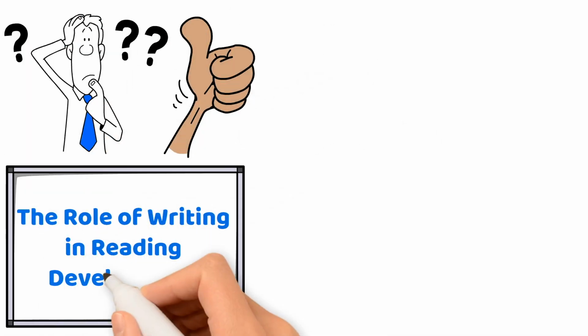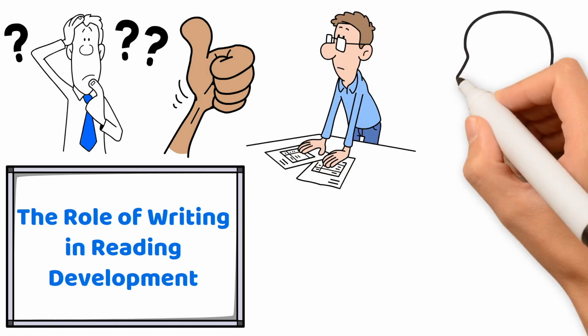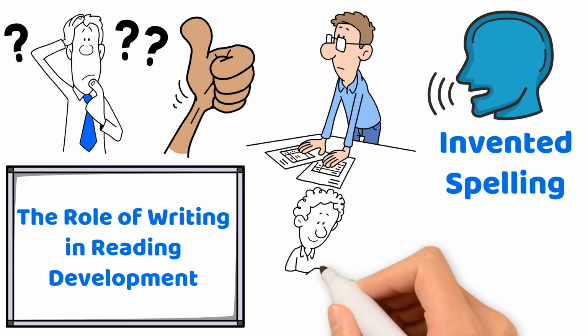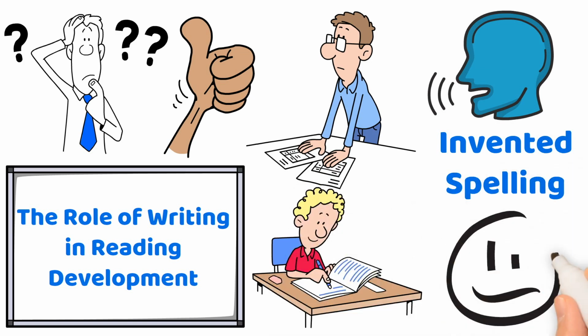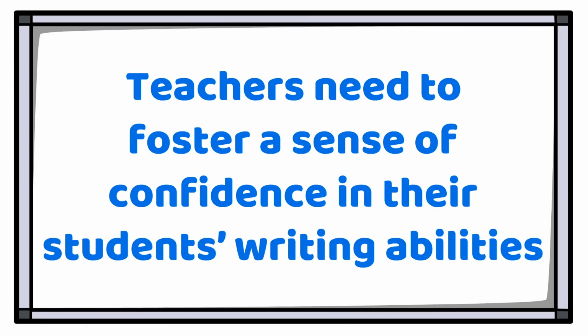You might be asking how this is all connected, and that would be a great question, because your exam will check your knowledge about the role of writing in reading development. Remember to read your exam closely and identify answer solutions that encourage phonetic spelling, also known as invented spelling, where children approximate the spelling of words. And if you receive a question that goes beyond this information and asks why this is important, well, it's because for young learners, teachers need to foster a sense of confidence in their students' writing abilities.